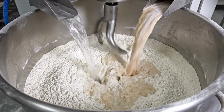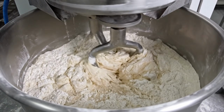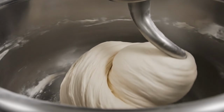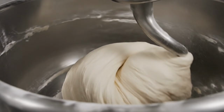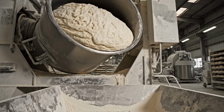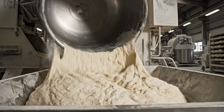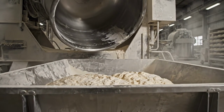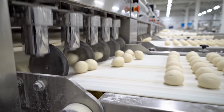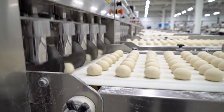Water, yeast, and other ingredients join the flour in the mixer. Giant arms knead the mixture into a consistent dough. The dough is divided into precise portions.